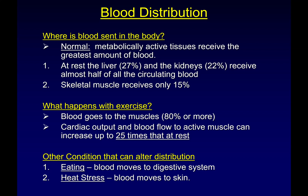When you combine where it goes with that 5 or 6-fold increase in cardiac output, we can increase the amount of blood that ends up going to skeletal muscle during exercise by about 25 times over rest. We have this unbelievable capacity during exercise to direct a huge amount of highly oxygenated blood to the working skeletal muscle. Blood that has lots of oxygen, glucose, free fatty acids, and the hormones that we need. We're really, really good at changing where it's going to go.